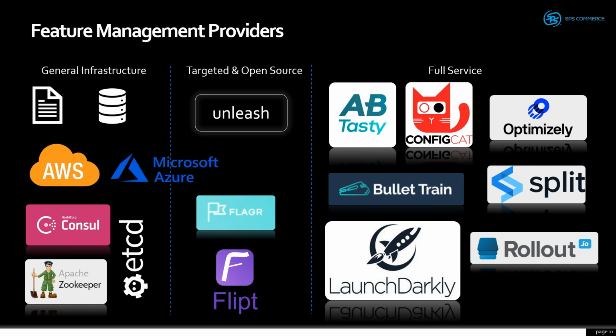But LaunchDarkly does offer integration into Slack, so if you want to find out whenever anybody changes a flag, you can get update notifications. I don't know how interactive it is in Slack. I know Slack does allow you to turn things on and off directly from it, but they definitely offer some integration there. Trying to think what else we have it integrated into at the moment.